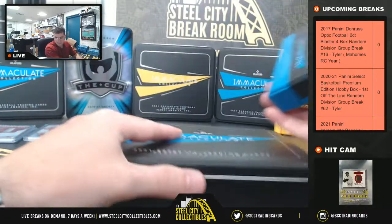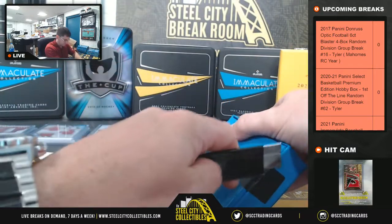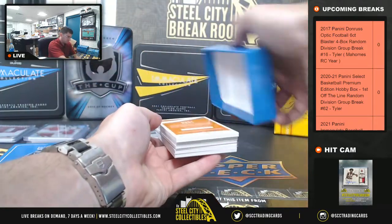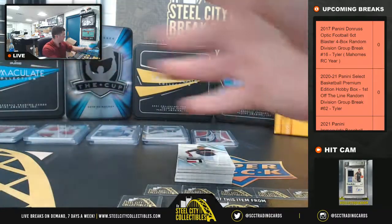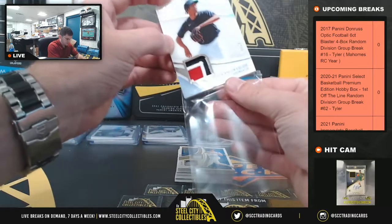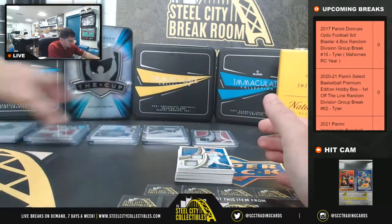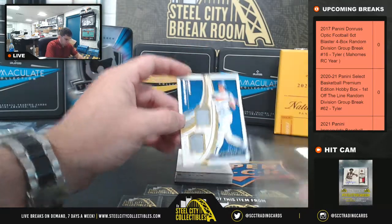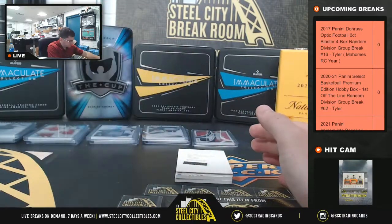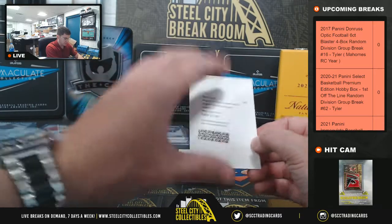No, 60 and 61 didn't break yet, but since they were filled, I listed 62. Tristan McKenzie, 12 of 15. Tristan McKenzie going to two. Ryan Sandberg, 1 of 25. Got another redemption. Prospect patch autos. Wander Franco. Nice one. That's out of 99.